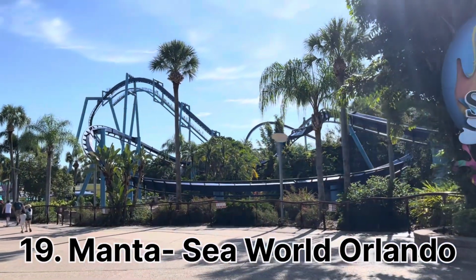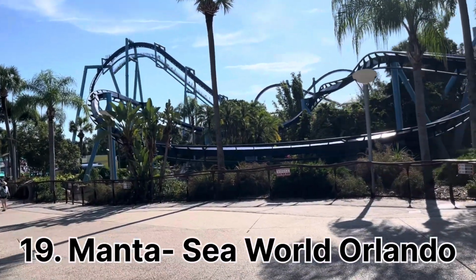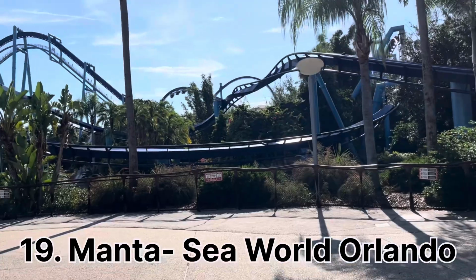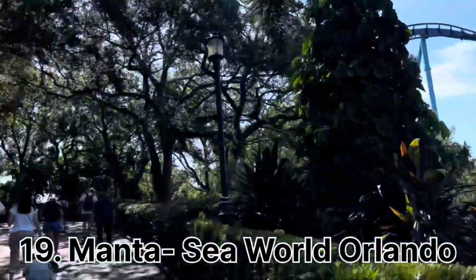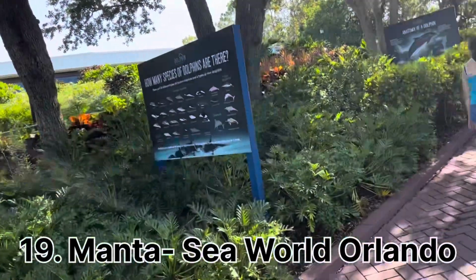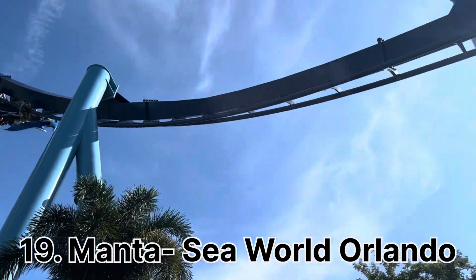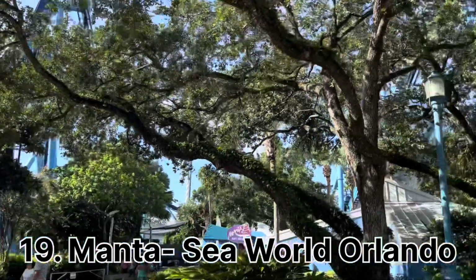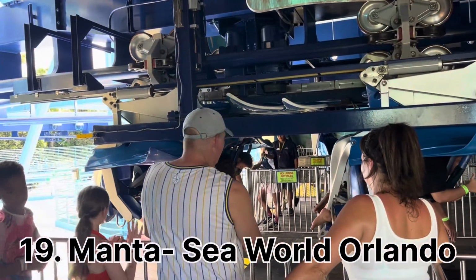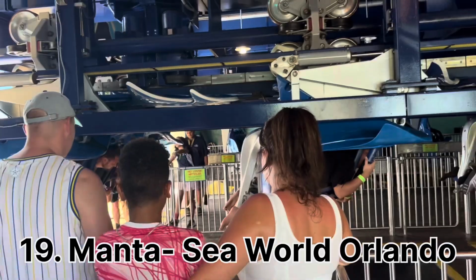splashdown. You don't get wet on it, but it's still something cool to look at when you're not riding the coaster. And you gotta love the queue line, because the queue line is filled with aquariums, with manta rays and stuff. And you literally feel like you're flying with the rays in the ocean. It's a great coaster to ride. I love it. The best flying coaster there is. And SeaWorld is truly the roller coaster capital of Orlando.